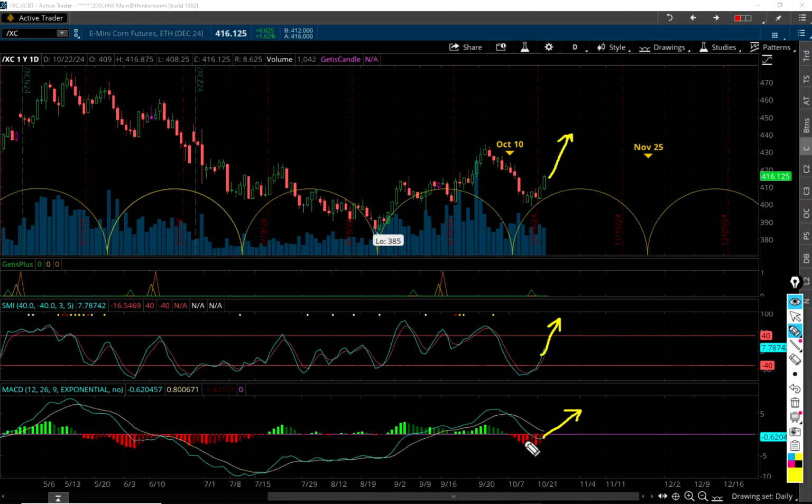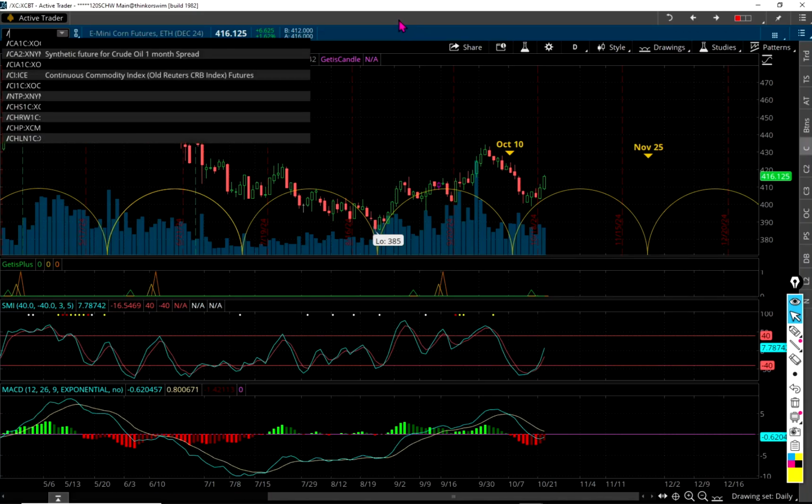Okay, so kind of like crude oil, the corn's in a little bit better shape than crude oil as far as where it's at in its momentum swing. If it survives this and this turns and crosses over again, does a little crossover thingy, that's going to be very positive and the thing's going to take off. We need to give this a little bit more time. But would I go long on this? Yeah, I'd go one contract, super small contract long. Sure, I think it's worth the risk. Make sure you got your stop losses and all that in place.